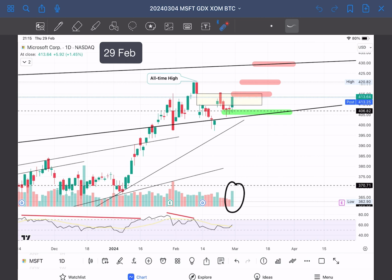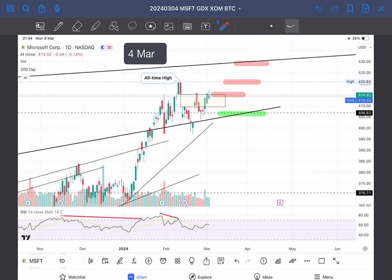Okay. Fast forward to today. This is March 4th. You can see that price has remained underneath this resistance area, and you can also see that the volume is decreasing. With that, my thesis remains unchanged. I think the overhead resistance remains there. The next likely bigger move would be to test support here. I think prices ultimately would go further down.